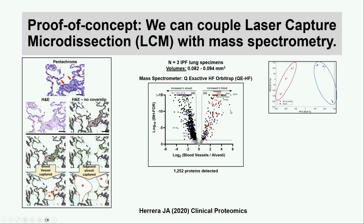We also did a PCA analysis and showed that the samples separated by region, so the blue is alveoli and the red is blood vessels, and not by patient. The patients are patient 1, patient 2, and patient 3. So this was quite exciting that they separate by region.